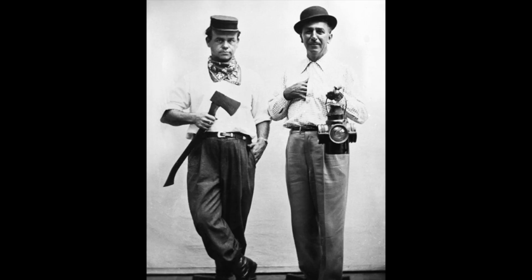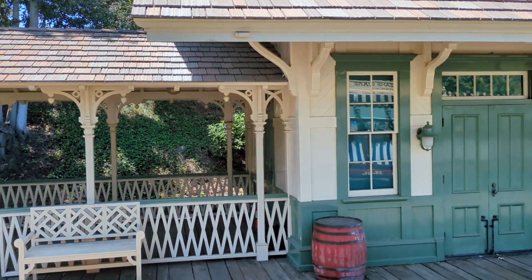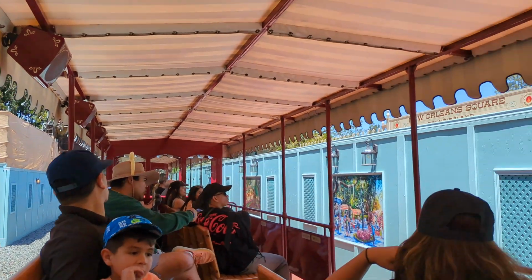And here's Walt and Ward Kimball attending a railroad exhibition, so both very big railroad enthusiasts. Kimball's train station, as you can see here, it was asked by Walt, can we use this in Disneyland? He did say no, and so Walt made a replica of this station with an expansion in his backyard, similar to what Walt had, the backyard railroad.